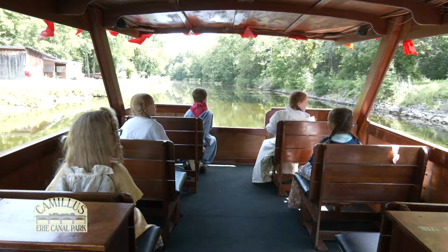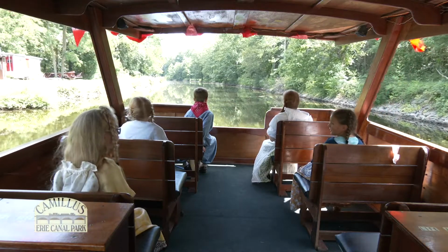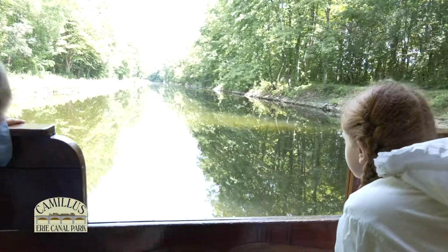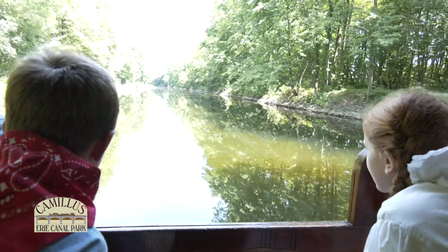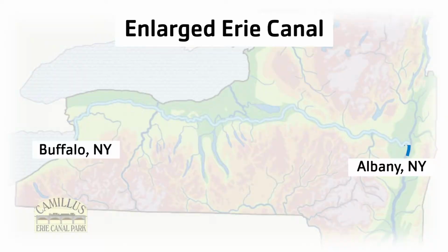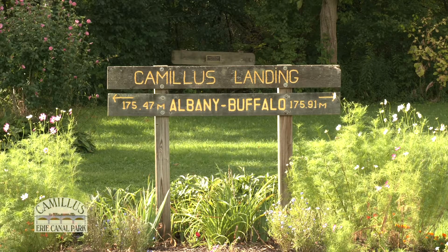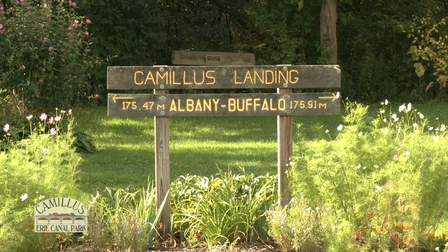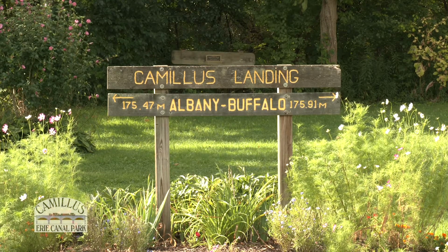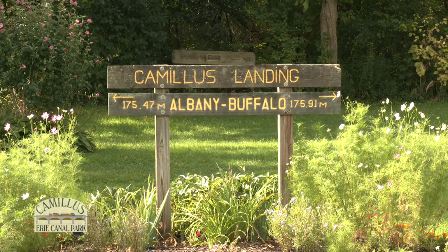Let's take a boat ride on the enlarged Erie Canal at the Liz and Dave Beebe Erie Canal Park in Camillus, New York. The enlarged canal was dug from 1834 to 1862 across New York State, from Albany in the east to Buffalo in the west. You are at Camillus Landing, nicknamed Halfway There because it's 175 miles to Buffalo and 175 miles to Albany.